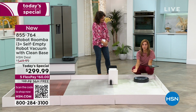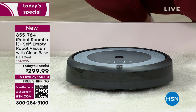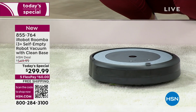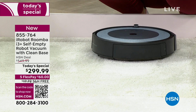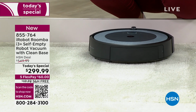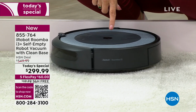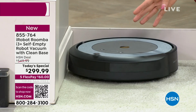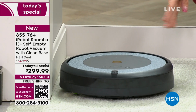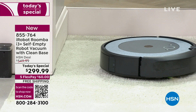You press it once to turn it on, another to send it on its way, and you're still gonna get 90 minutes of clean time. It's still going to return to the base when it's either full or needs recharging. You don't ever have to do that treasure hunt or hide and seek. You're gonna be able to have this at the base all of the time. You still got the dirt detect sensors that I'm gonna tell you about, the cliff detect sensors. It's still 10 times the suction power of our popular 600 series. And it's still the quietest model that we've ever had. I love that part. I love it too.